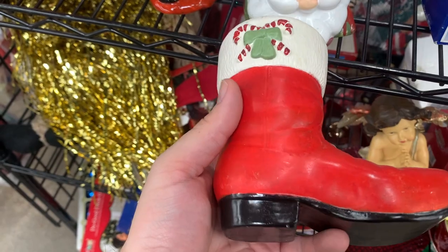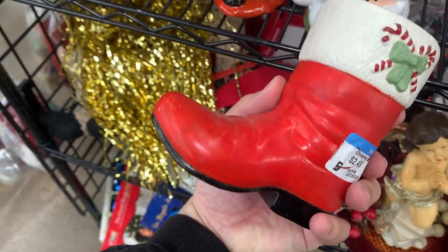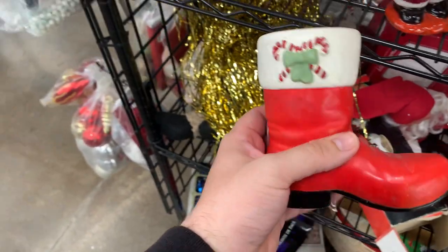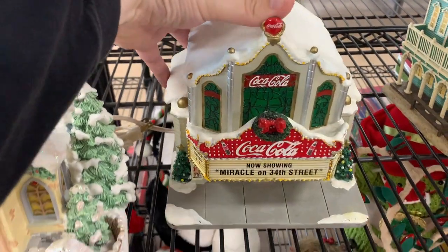I was so bummed out about this because I really fell in love with this little ceramic Santa boot, but they only had one, and I really, really would have loved if they would have had two.